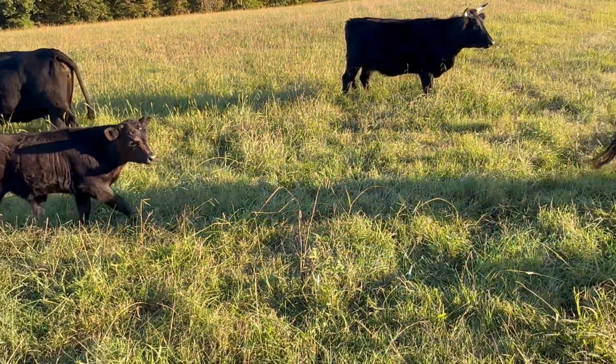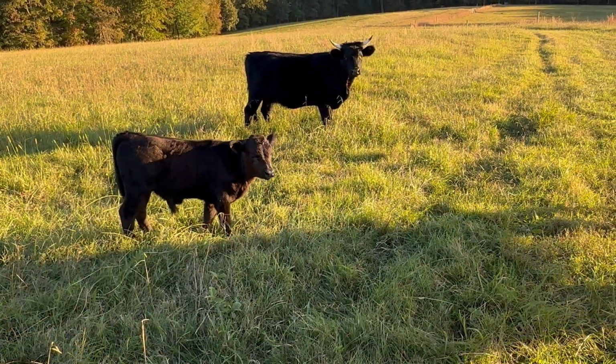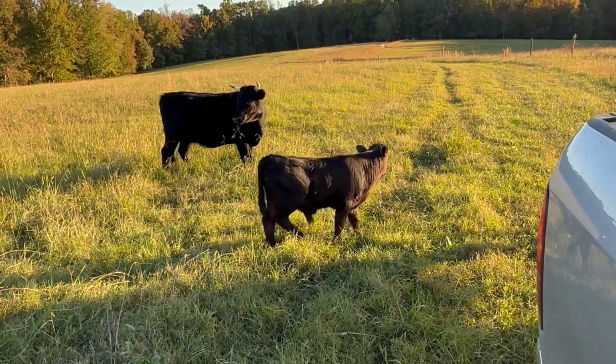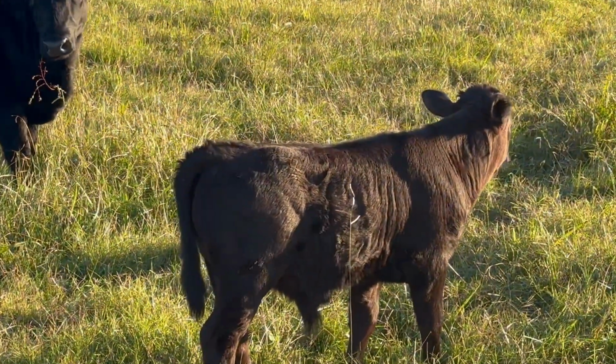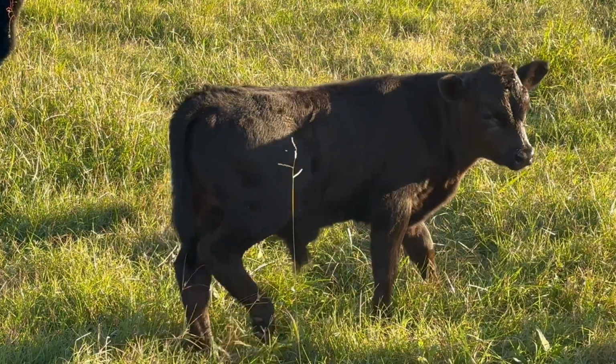And this little guy, we gotta decide. He'll be our beef for 2026, one of them, or if we'll keep him back for breeding for a little bit because he was out of Paisley. We like our original cow and the original bull, and he goes back to both of them.